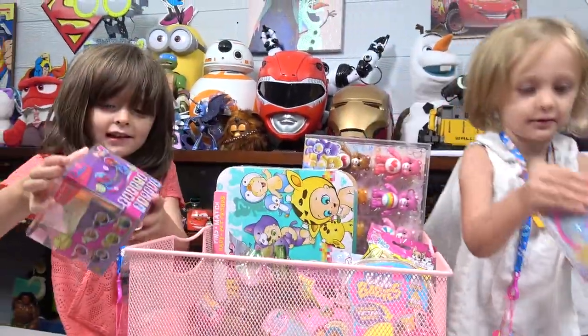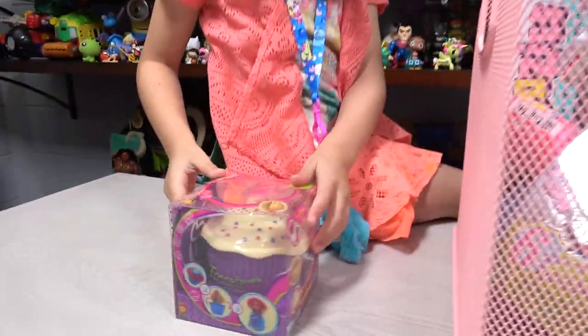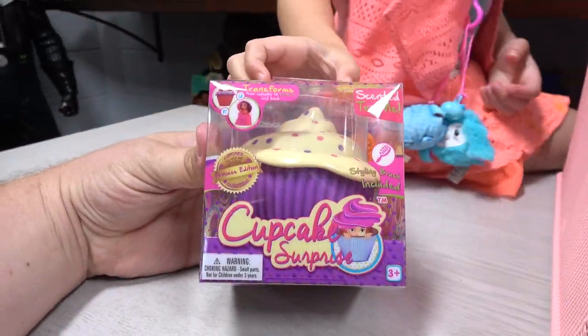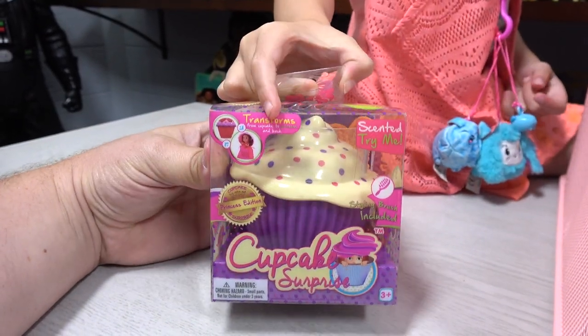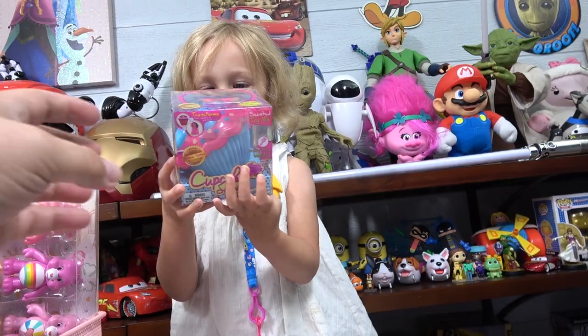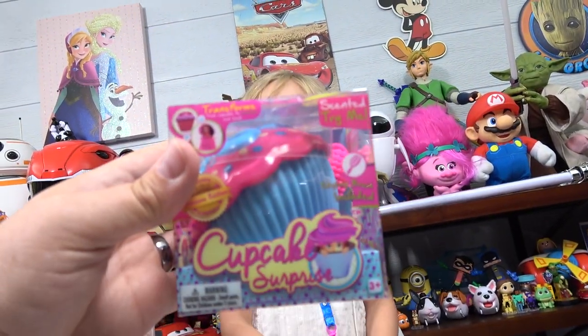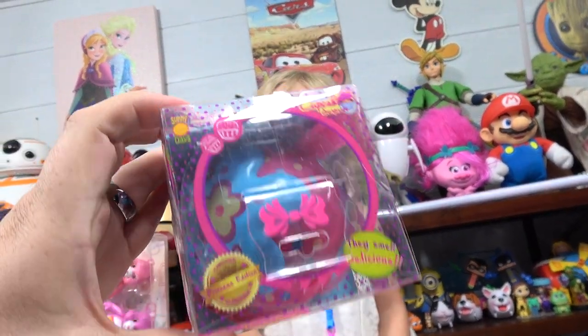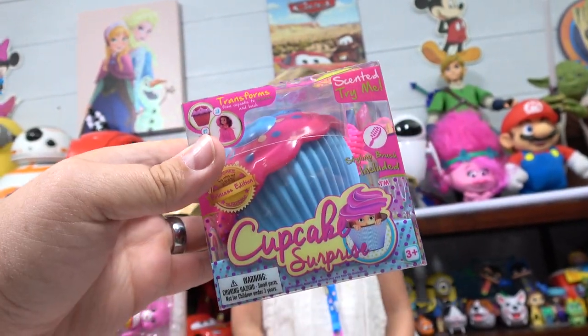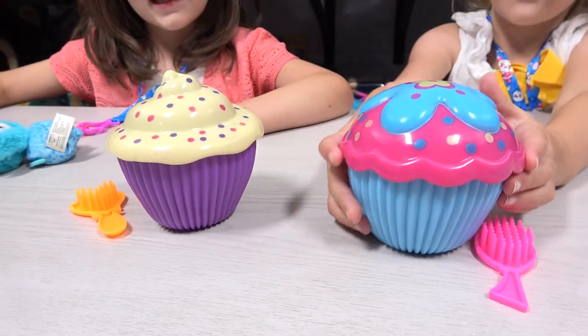Let's do these. All right, go and pick your next ones. Oh, what do you got? Oh, these are the little cupcake doll things. Cupcake surprise. So it looks like you got a purple one, and then one with sprinkles on top. And then you got a... What'd you get? You have a blue one with a pink and blue top, and it looks like it's got some sprinkles too. All right, here's our cupcakes.